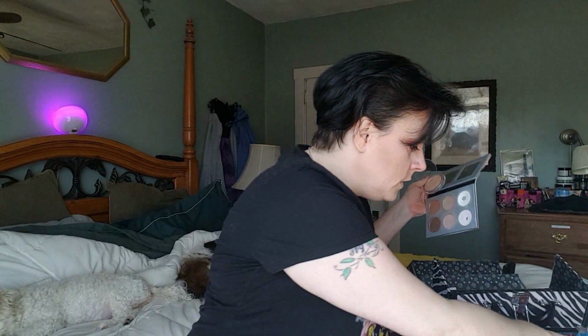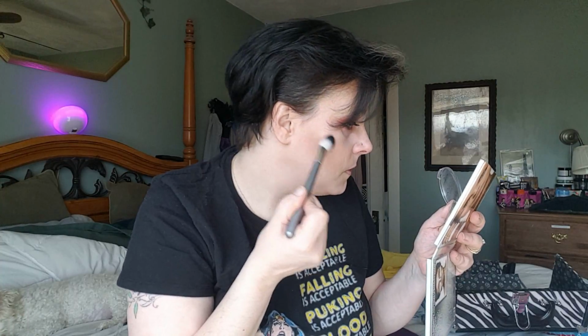I think I'm going to use this Catrice Cosmetics highlighting powder in Champagne Campaign. And you can see. And I'm going to put a little bit up here. You see the color? Hi. It's not a very intense highlight, but it's there. It's a nice subtle glow. See? Nice subtle glow. That looks nice.